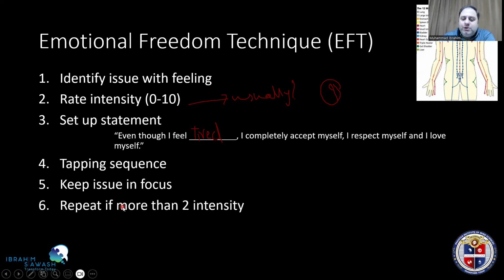Now keep repeating the sequence, repeating and repeating, and then checking in with your client. What is the intensity of the emotion now? From 1 to 10. The client says something like 3. Then continue, tap, tap, tap, and say, even though I feel tired, I completely accept myself, I respect myself, and I love myself. Tap, tap, tap. Keep saying, keep doing, until at one point, you stop the client and ask, what is the intensity of the emotion now? And they would say like 0 or 1 or 2. If it is more than 2, keep tapping.